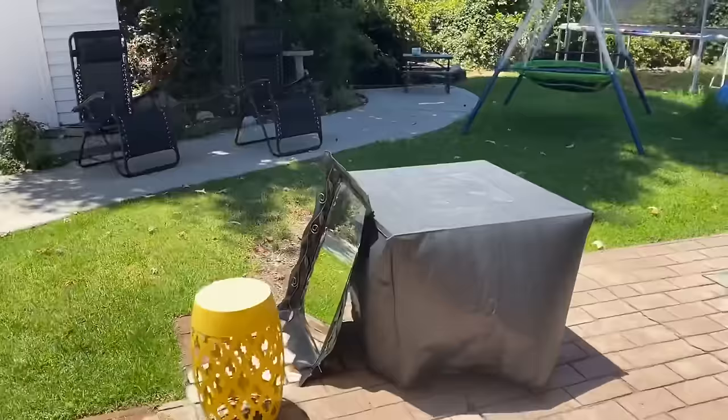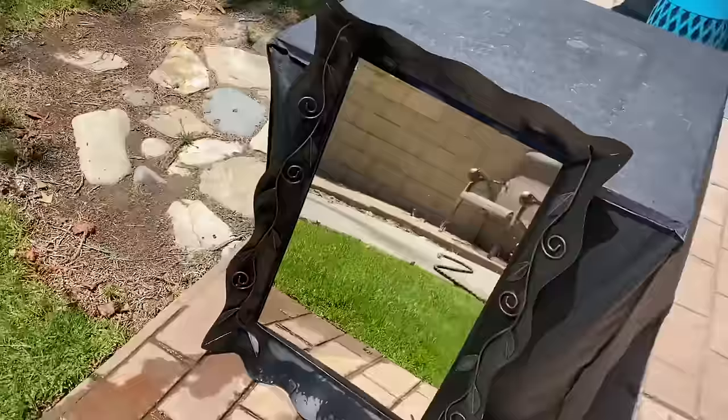I found this mirror in my garage. I had it for a long time, but I didn't know what to do with it. So I cleaned it off really good and I'm gonna spray paint it. And I'm gonna use it in the room.